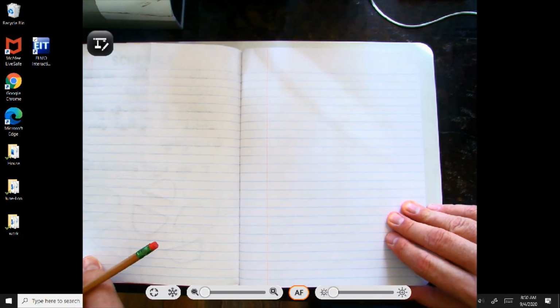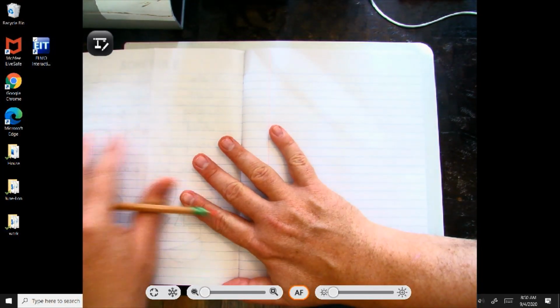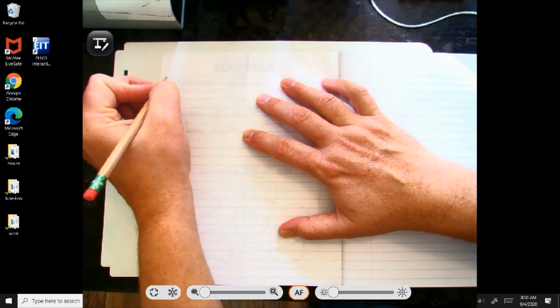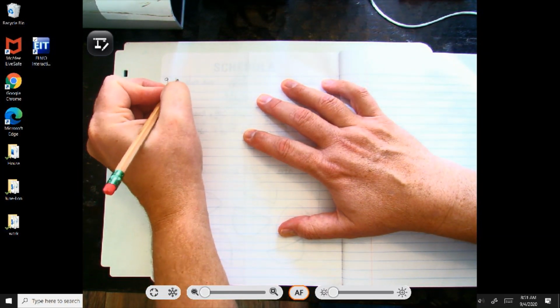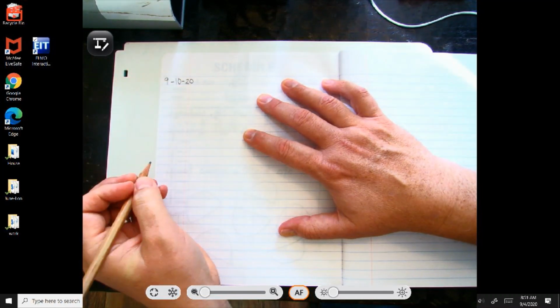I'm going to turn the page, and then I can use my next empty page, which is the back of the page from yesterday. So I'm going to scoot this over so you can see it. And today is still September, so 9 for our month. It's the 10th of September, and the year is still 2020.